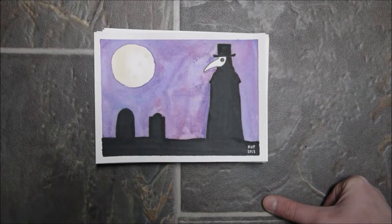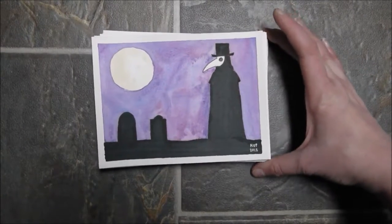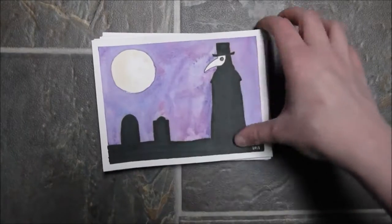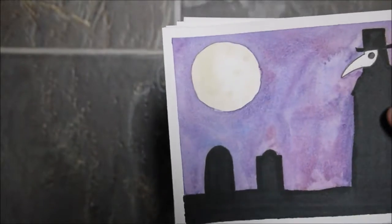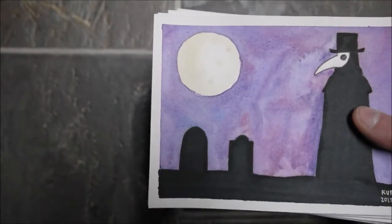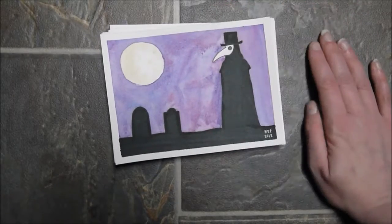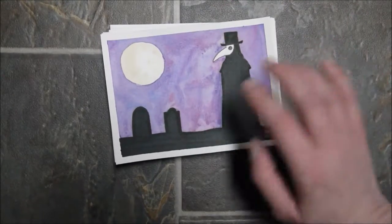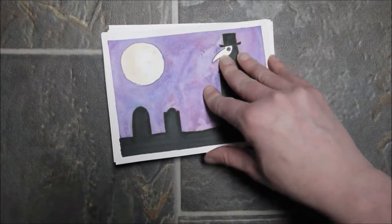This one is Guarded, Mask, and Grave/Coffin. So I really like this one. I like the way the moon turned out. It's really overblown in my camera, but it looks better in person. I don't know, I need to change my settings on this camera probably. Other than that, I'm a fan of this one. I think I would like some more tombstones in here, but this is another one I might want to revisit at some point.